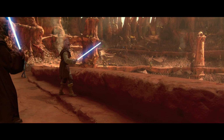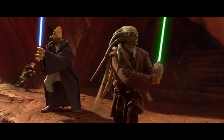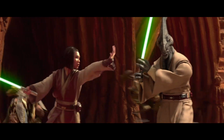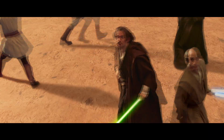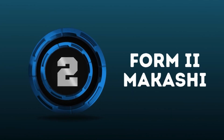As time passed, the Jedi refined their combat styles to meet the challenges of a galaxy at war. The next major evolution of lightsaber combat came with Forms 2 through 6, each designed for different situations and offering unique approaches to combat. Form 2.